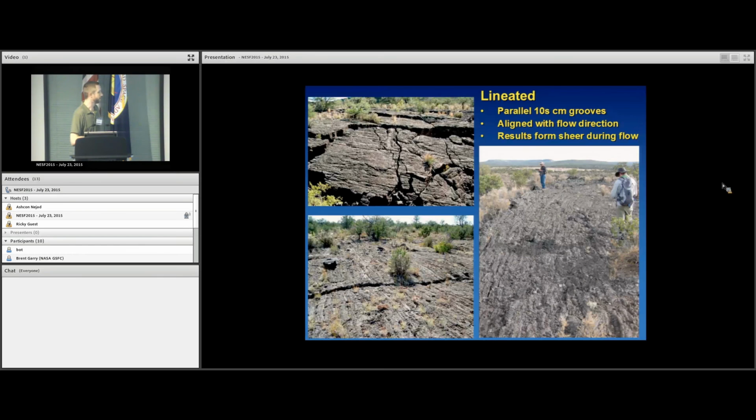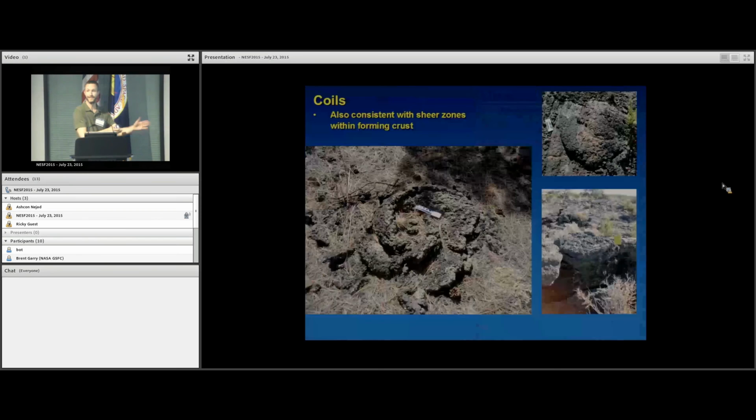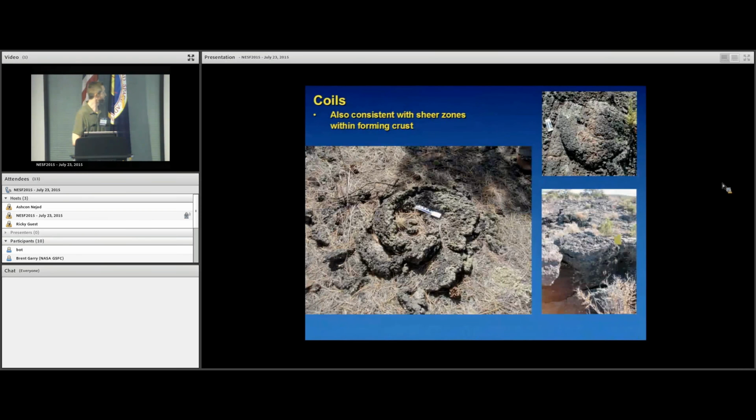Some of the textures that are quite common is this lineated type of texture. It's very common here. This is a flow direction indicator. These form along shear zones on those lobes, those toey fronts. The thicker parts flow slightly faster. As they're cooling, they start to preserve these shear zones in a lineated texture like this.